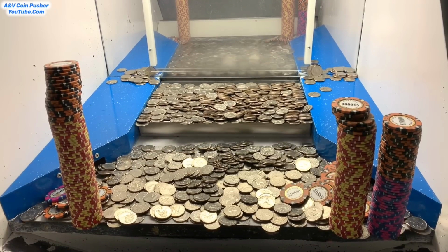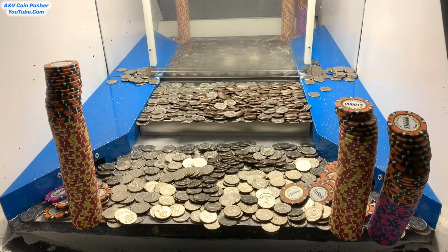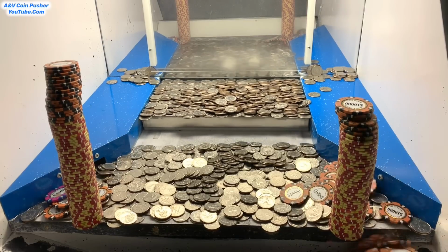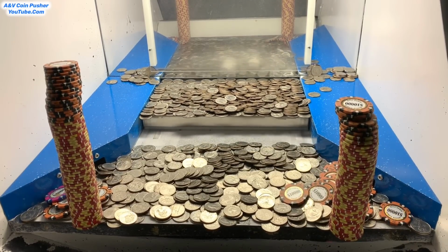Oh my goodness. Nice. The tower on the left side crashed down. That is phenomenal. Oh my goodness. The ones on the right are about to go also. Nice. We got it. We got that tower on the right side.